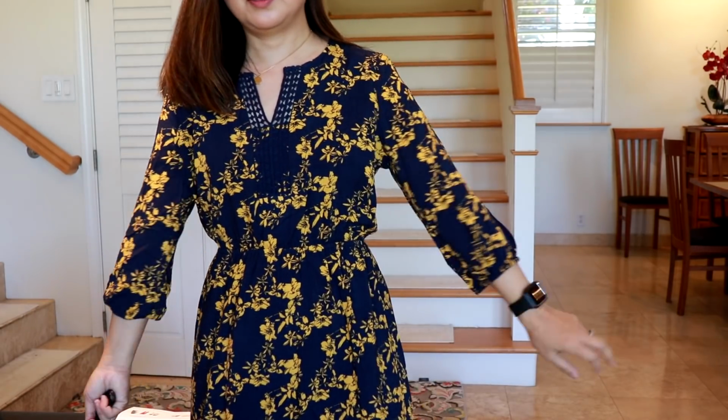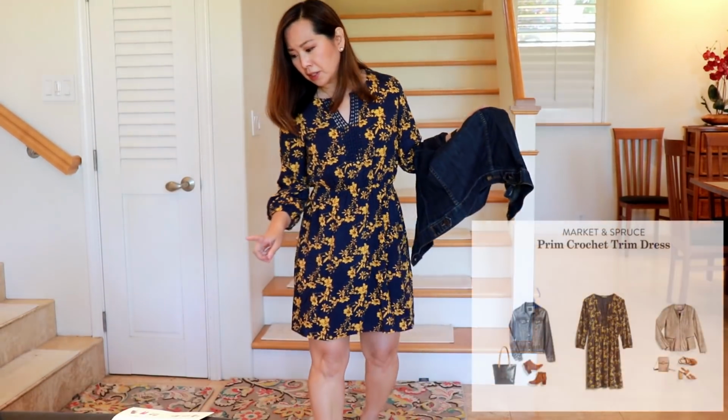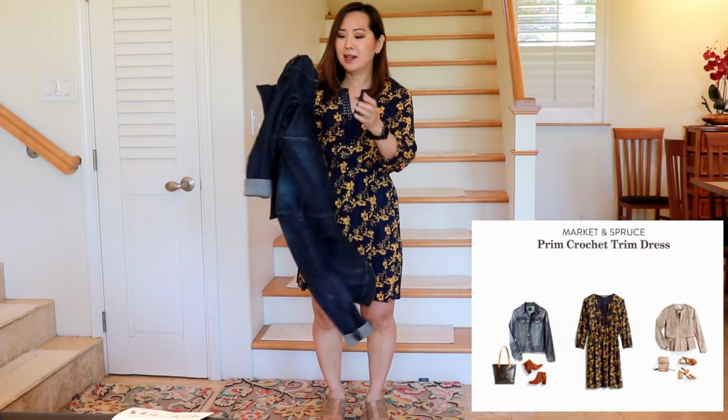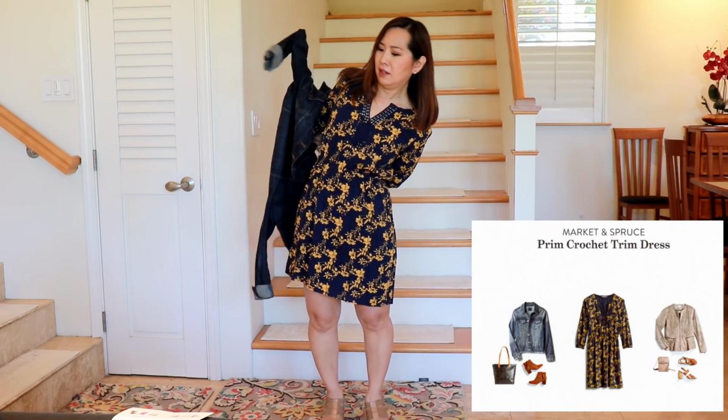The sleeves are like this, and it's got an elastic waist. Oh yeah, this is just a really nice dress. I do like the combination of colors, cute. And then in the style card, she has it with a denim jacket. Surprise, surprise. I think all floral dresses seem to go with denim jackets.